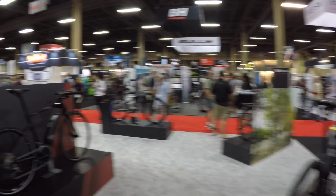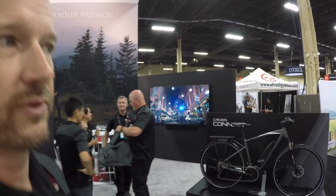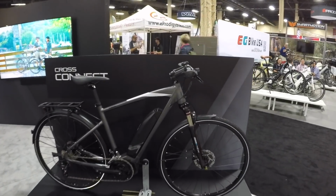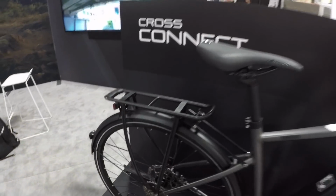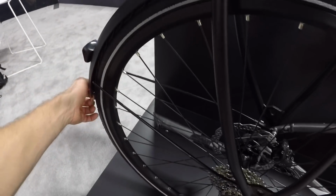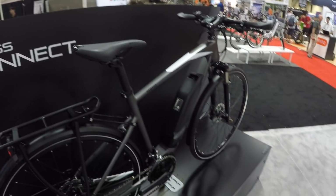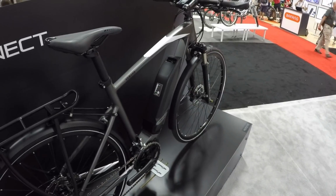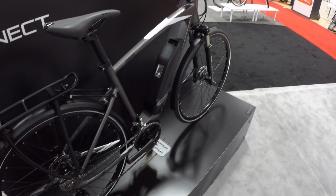Well, we also have the Cross Connect, and the Cross Connect is a little bit more suited towards urban utility. Wow. With a suspension fork up front, and a rack system designed into it, so someone who wants to take their gear with them, and a 180-degree fender. So you're going to keep those nice slacks clean on the way to work, and if you're commuting and you want to put panniers on, you don't have to worry about a lot of that debris getting into your food.